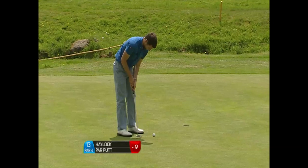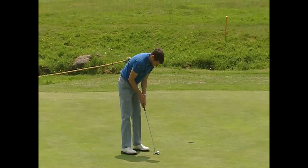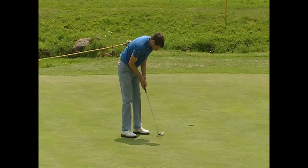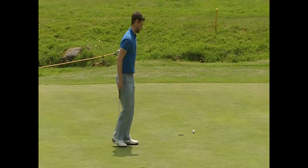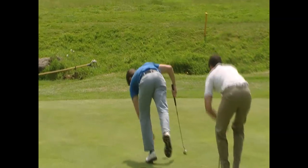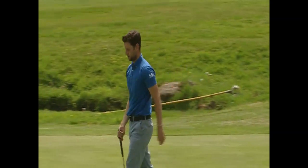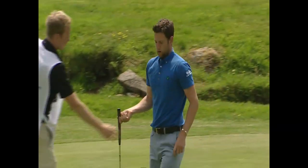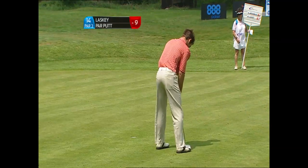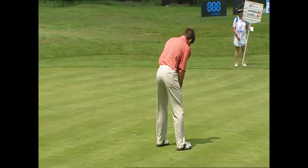Not sure he can reach in two, Martin, but Haylock one behind now. Is this to stay that way? No, looked up very early. Sneaked a peek, and usually that means you pull it to the left. Well, continues his up and down day. Joy in 1 minute and then despair the next. Lasky, this would be a good up and down.